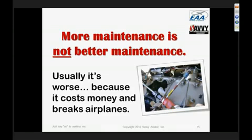And so the less we let mechanics take things apart and put them back together, the less likely it is they're going to break things. Now, that's not to say we can eliminate all maintenance. Obviously, we can't. But we shouldn't allow maintenance to be done unless there's a good reason for it.